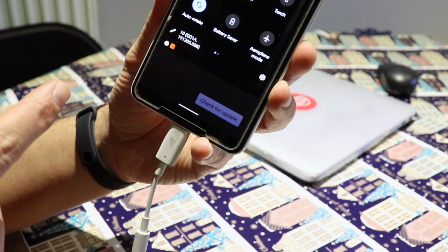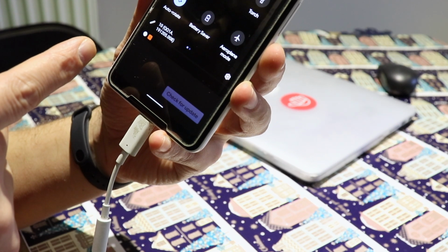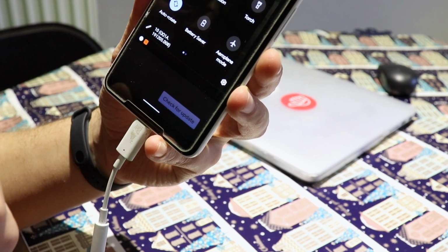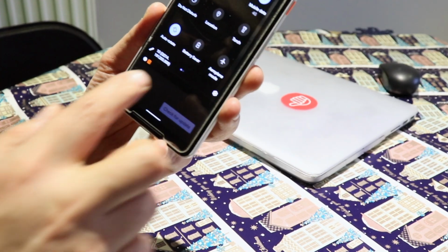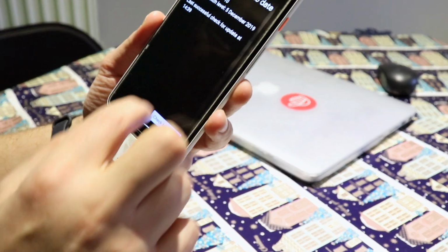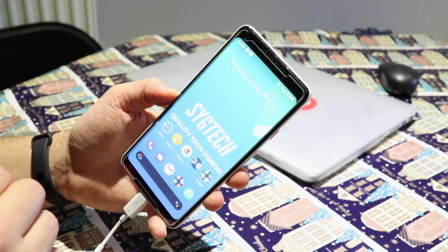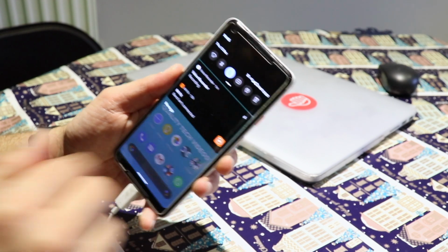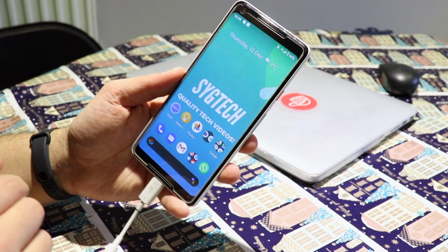So it's 191.205.008 QQ1A. So this is the build number. So make sure your device is up to date. But I want to show you something else today, something very interesting that makes me super happy. And this is the update that I had a few days ago.